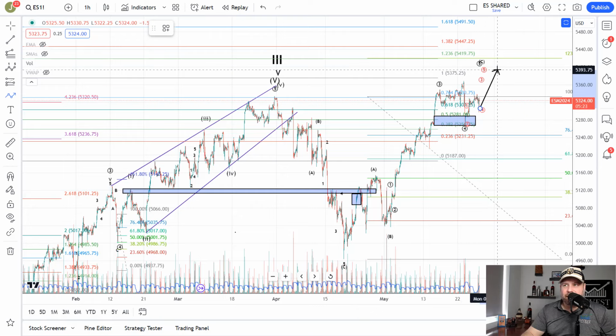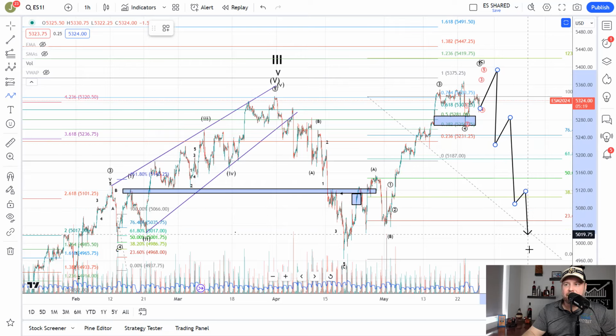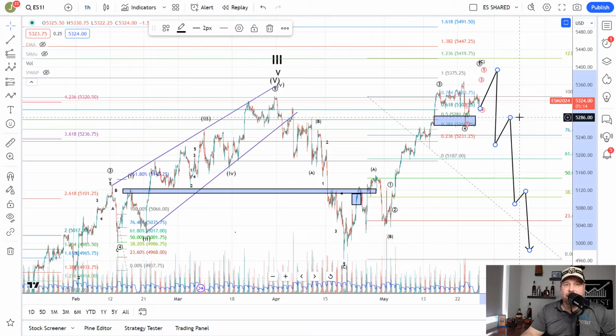And then from there, we'd want to see a five wave move down like this that tells us that we are much more likely starting a C wave down, and we already topped over here, and this is just an expanded B wave like we saw on the bigger picture chart. So the structure to the downside will matter.